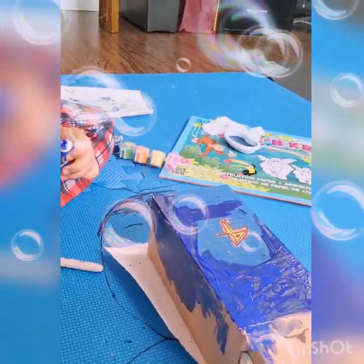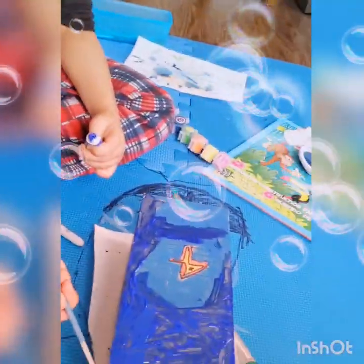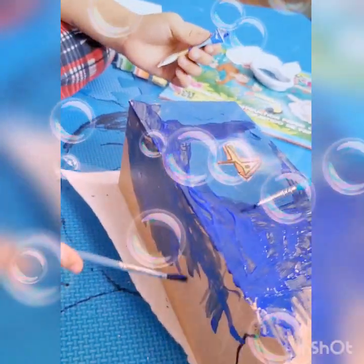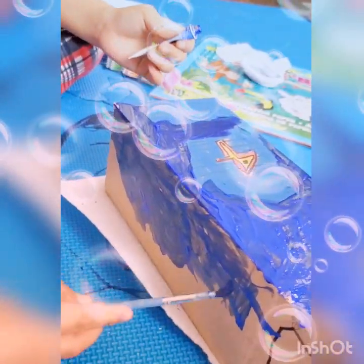Okay. Very nice. It's almost finished. Then we're gonna leave this all to dry. Should we hang it? No, we should just show Mr. Zimmerman.